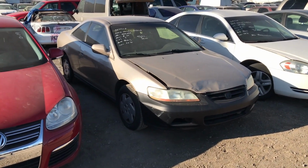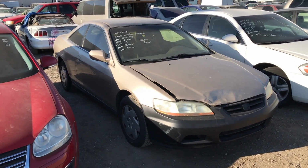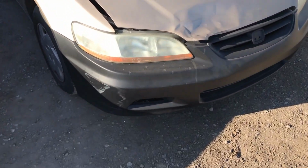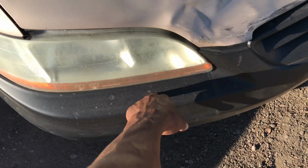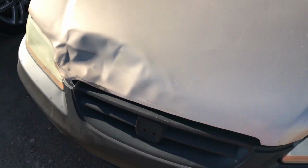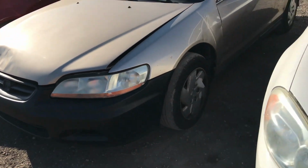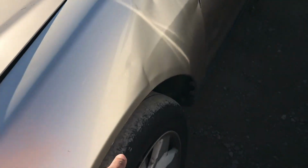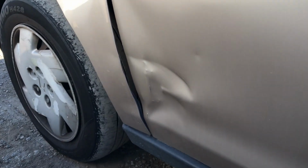Alrighty guys, we got a 2002 Honda Accord with 204,000 miles. This one actually has been whammed in the front. You guys can tell by the Mitch Mac bumper in the front. And this hood is actually tequila kicked in. But if you just take a quick glance at the side right here, you see the fender and the door. Well, let me show you from this side. If you see the fender and the door, kind of looks like a wave effect.